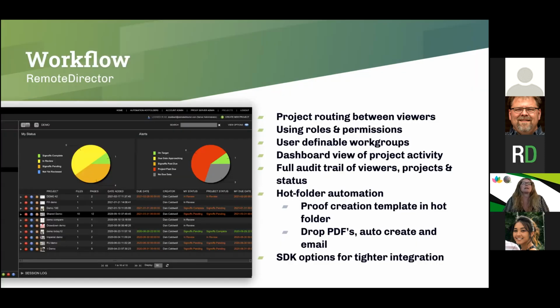From a workflow standpoint, you can basically set up any project routing you want using those roles and permissions that we talked about. You can send it to people simultaneously. You can send it one after another. You can give somebody 2 days to look at it after someone else signed off on it. You can also have user definable work groups. That means any one of 3 people can comment on this particular file.